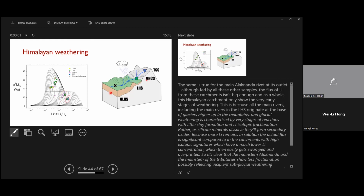And that's the same in this kind of earliest stage weathering group. Here we have our main sample. So the outlet of this entire river basin only reflects the weathering that's occurring up on the Tibetan plateau. So here we have the absolute earliest stage weathering. We have very high lithium flux because we don't have any clays that are taking up this lithium. And this is all that we see at the base of this catchment.